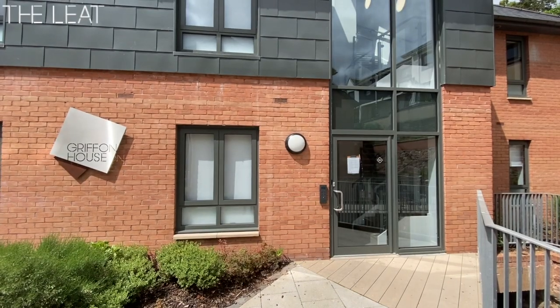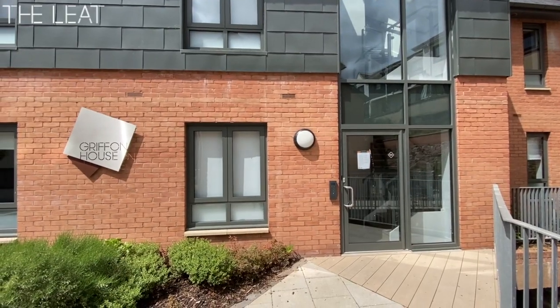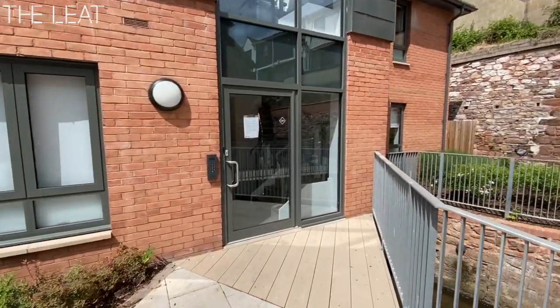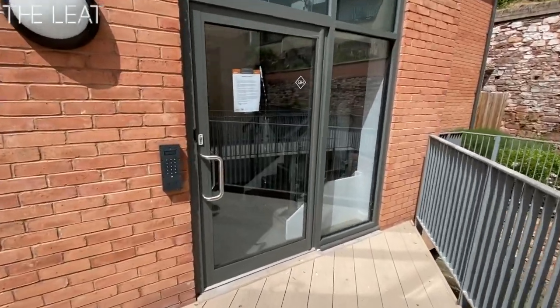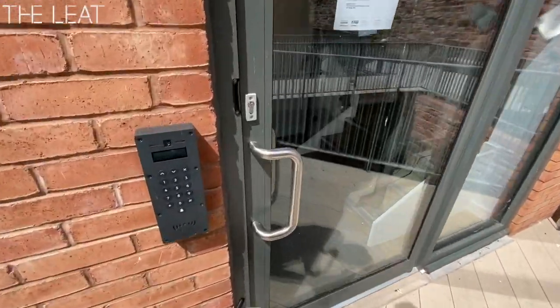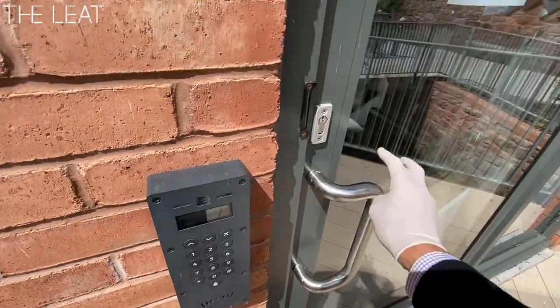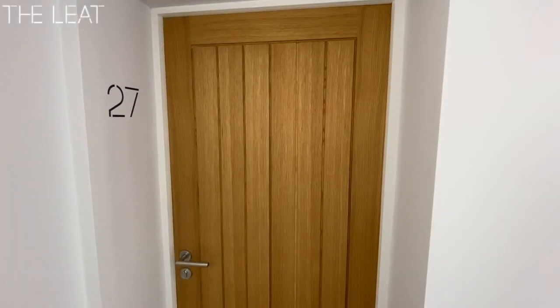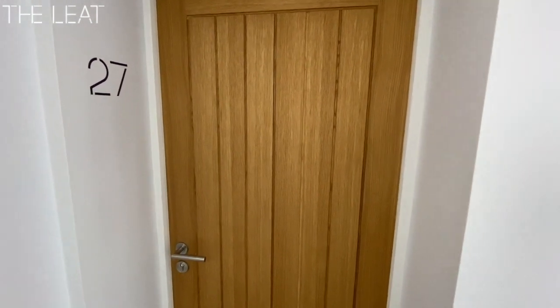Right, we're outside Griffin House now. We're going to go and have a look at apartment number 27. It's on the first floor of this block, just by the entrance to the Leat. Key fob entry system again, we can just use. That takes us up to the stairs on the first floor. So here we are outside apartment 27. Go and have a look around now through the door.